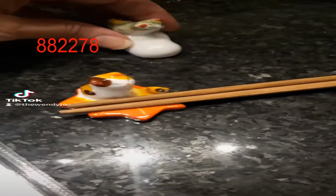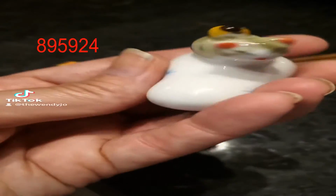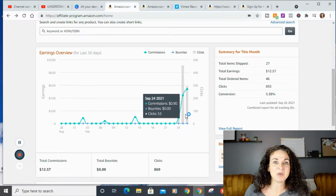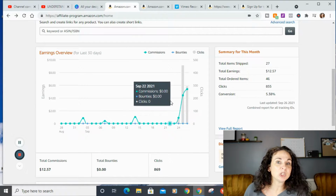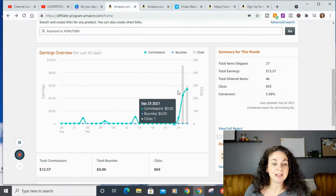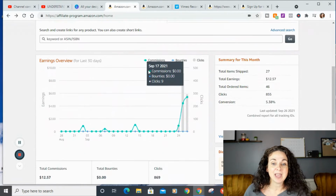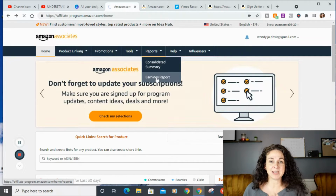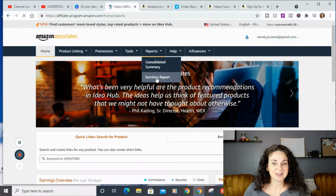Just a friendly reminder, always order samples before you drop ship products. These are something my daughter ordered. They aren't something we carry, but they're so cute. And it was for a product that I don't own, I don't sell. Of all the streams of income we have, it was a product that was just purchased by my daughter through Amazon. And because the video started going viral, I linked up to that product from my Amazon Associate site and was able to capture a little bit of income from that.